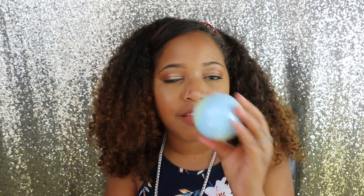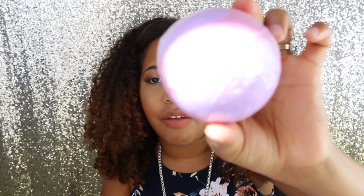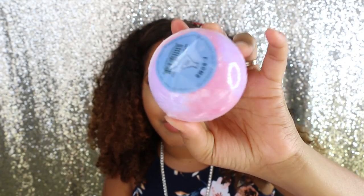It's got a very citrusy jasmine smell to it. Really like the smell of this, and I can't wait to try it. This one is Mango Madness. Smells so delicious. Can't wait to try this one as well. This one is called Berry Crush, and this looks so pretty. I love the different colors in it, and it smells really nice.